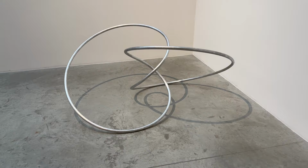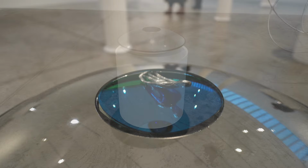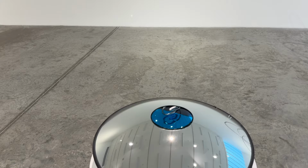These sculptures were the most fascinating, in my opinion, because they're an optical illusion. The rotating little sculpture looks like it's floating on the surface of this domed mirror, but it's actually inside of it, and I just found these to be really intriguing.